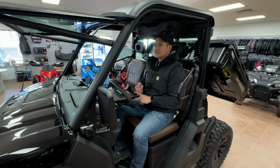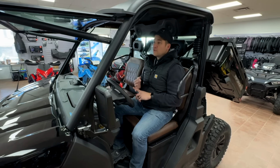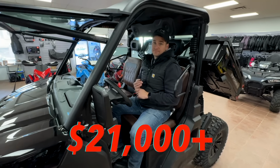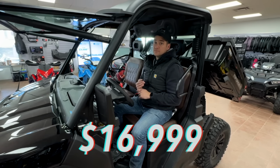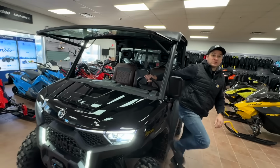If you're looking at the other manufacturers, this machine alone, without any of the goodies or anything, you're looking at a Polaris XP because that's at 82 horse, or you're looking at a Defender 10. Those are both sitting well over 21 grand. And this is what again? 16,999. Yep. For a full size with class leading horsepower. It's a triple cylinder too.